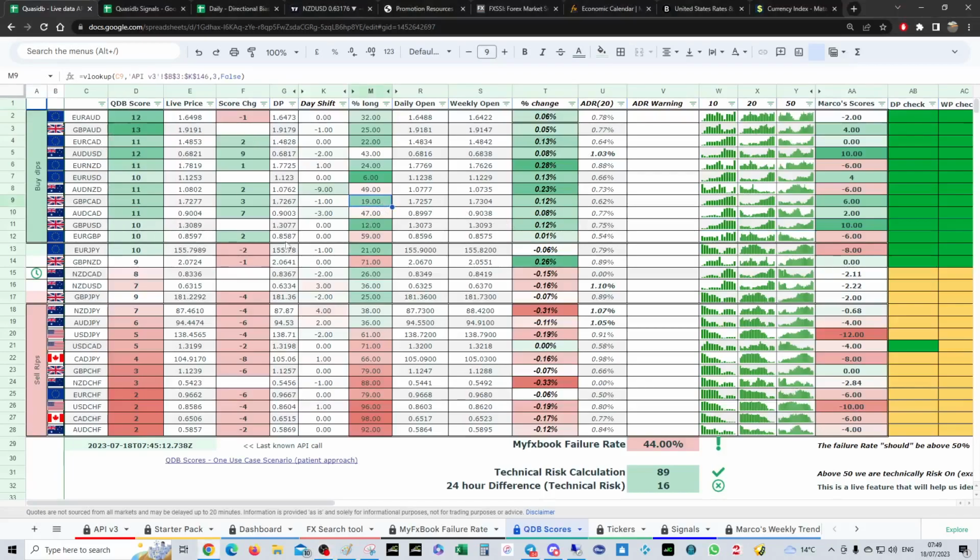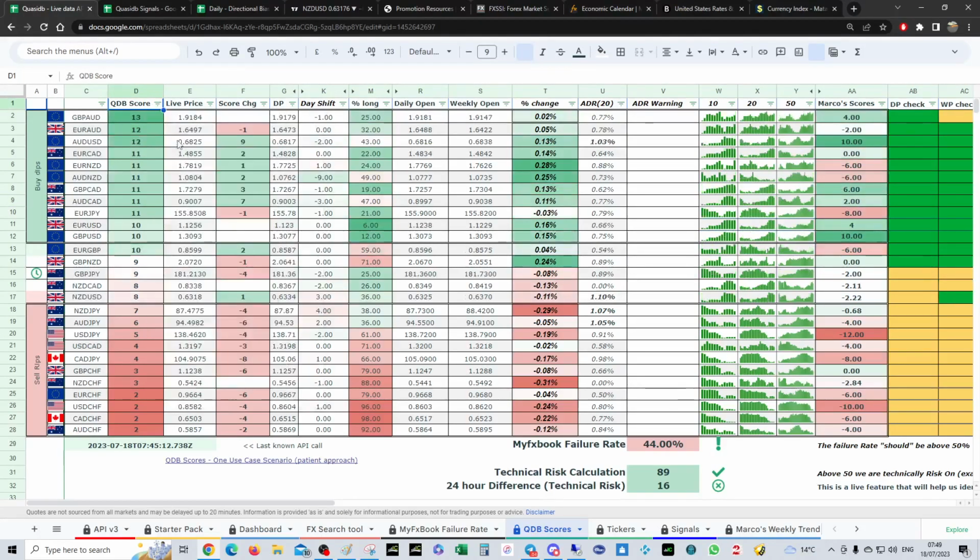We'll start with the QDB scores and look at indices and gold, and we can look at the robot as well. We had some CAD yen trades yesterday and they all resulted in profit, which is cool. Now what should happen is that we should see red down here. Maybe note the cross yen. Right, we're in the sell rip section, so be careful with cross yen. And we're looking to buy up here.